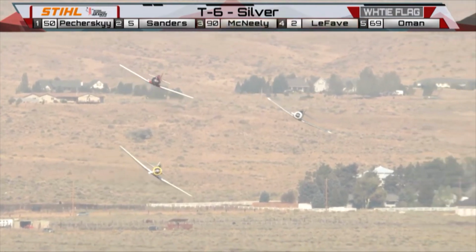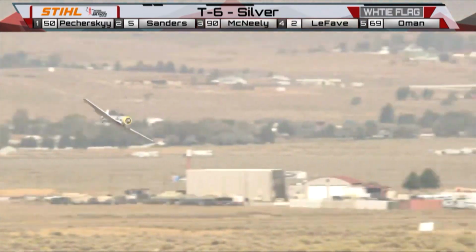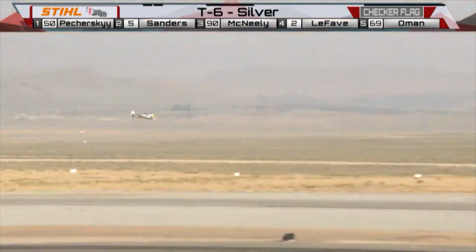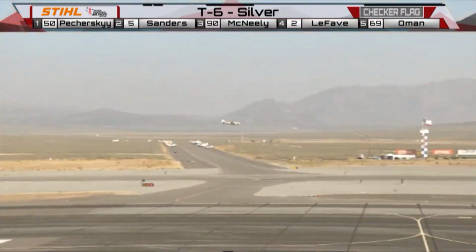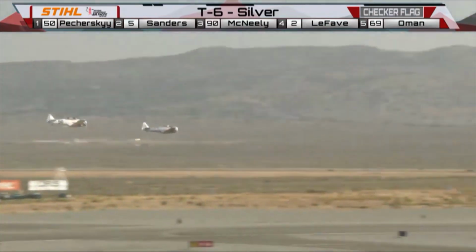This is our leader, race 50, Vitaly Pechersky. He's making that final turn, headed for home. This is going to be the checkered flag. Checkered flag right there. Awesome, number 1. There's number 2. Here's the race for 3rd. Tommy, it's going to be close.